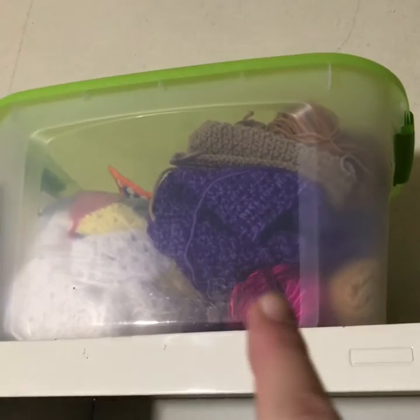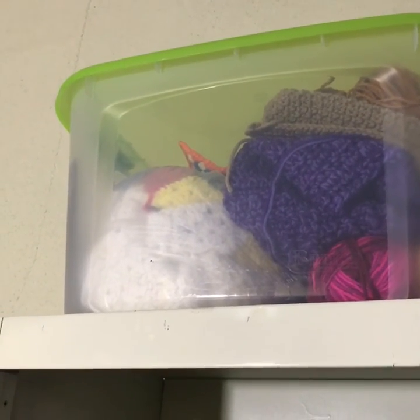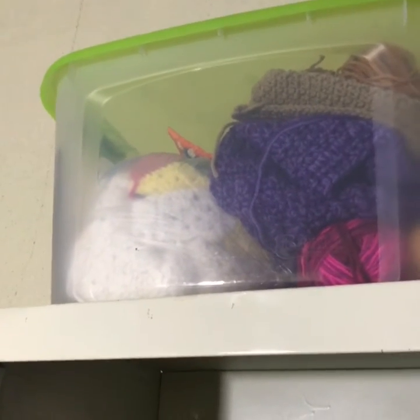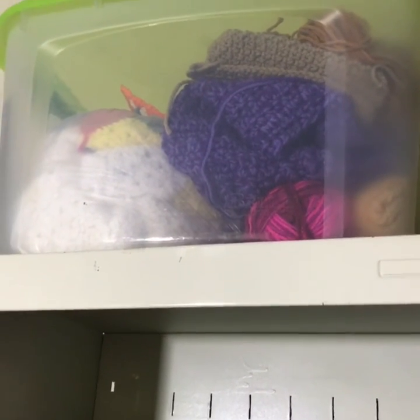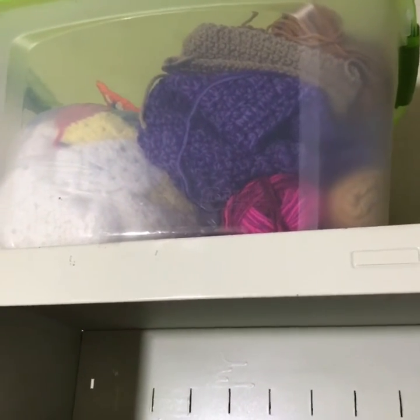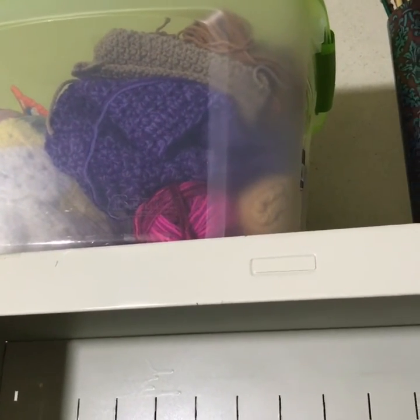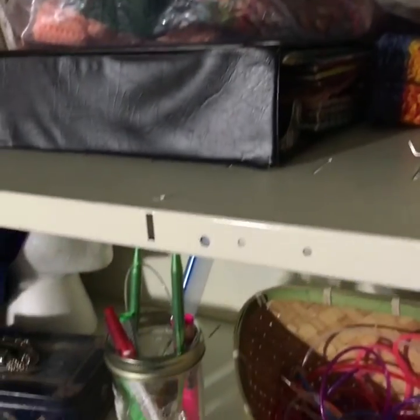And this tote up here has the baby blanket in it that I started 27 years ago that I still have not finished. Someday I'll finish it. And there are also, looks like, well, mostly what's in that box is yarn projects that need to be frogged to recycle the yarn. So that is about it.